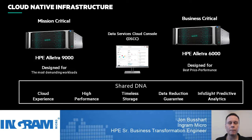So things like InfoSight predictive analytics, your AI in the cloud, or your cross-stack analytics, as a lot of people like to say. They also both have the data reduction guarantee, so getting the most out of your storage that you purchase by utilizing dedupe as well as compression. Timeless storage, maintain your current performance by always having the latest technology installed. High performance, right? These solutions are certainly based off NVMe storage technology. So very high performance, as well as the cloud experience.